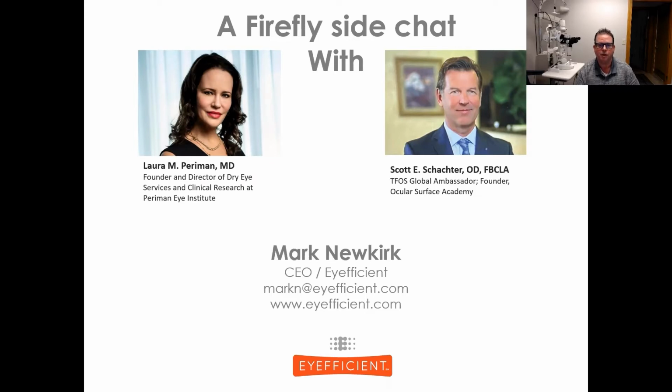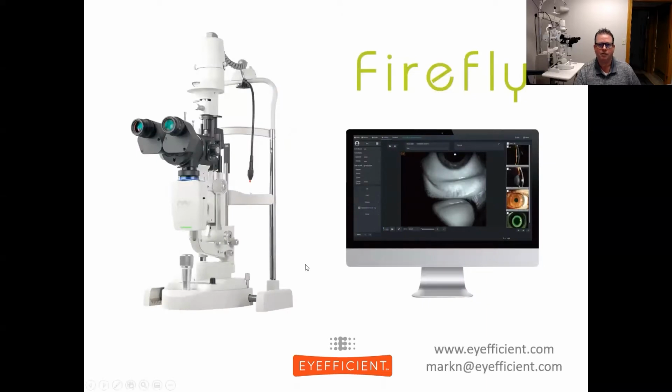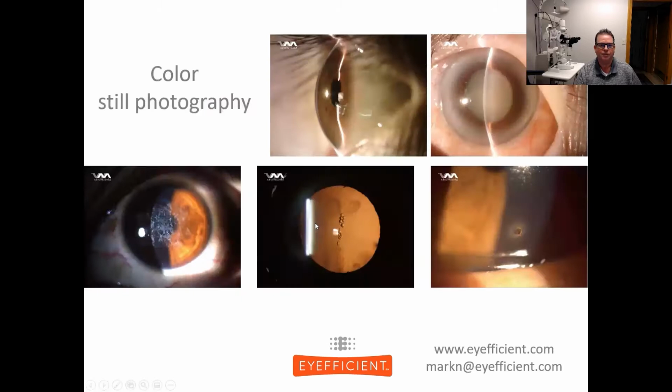Before they begin a 15-minute raw, unscripted discussion on FireFly and how it benefited their practice and also how maybe it'll benefit yours, I want to take a brief moment to introduce you to the FireFly. The FireFly is a complete digital slit lamp that is not only just an imaging device, but can also be used as your daily driver slit lamp in your exam room. It comes with the slit lamp and all of the imaging hardware needed and also the software to complete the system. This system does allow you to do several different modalities, the first being color still photography.